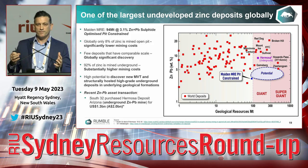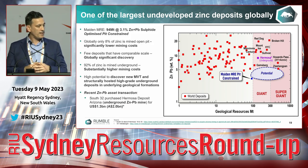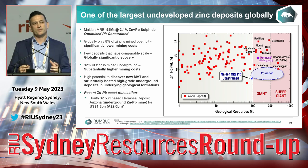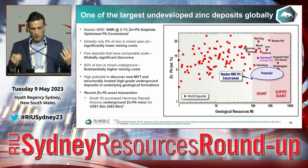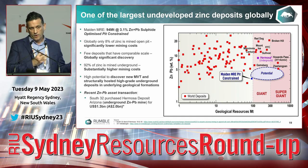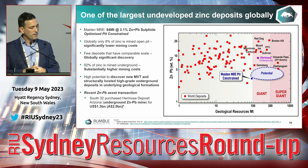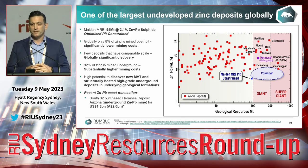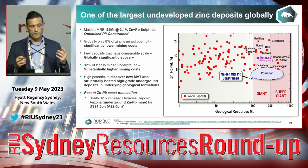We believe, and we know, that Irahidi is one of the largest undeveloped zinc deposits globally. Now, 92% of deposits are mined underground with significant higher mining costs. Ours is an open pit scenario. We believe we could significantly grow that, our target's to sort of 200 to 300 million tonnes from where we are now, which will also mean that the higher grade lower tonnage will grow as well. There is no reason why we can't find high grade underground as we progress the project in the near future, and that's something we'll focus on.